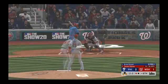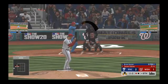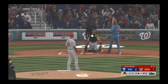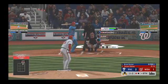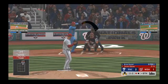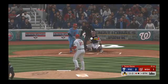In tight with the slider, 2-2. I know he buried that slider in right there, but that's a dangerous pitch. If he doesn't commit and bury that inside, it leaks out over the plate. He can get hurt with that pitch. He's set, and the 2-2 pitch. Fouled off.